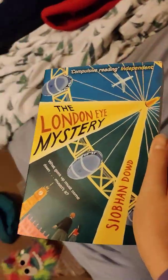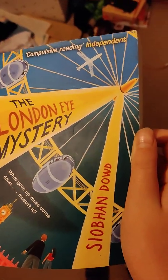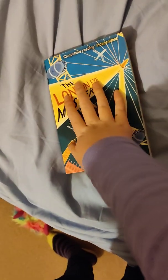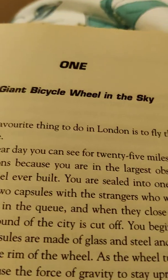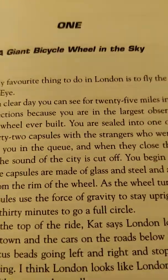The London Eye Mystery by Siobhan Dowd. I don't know how much of this I'm going to read. We'll see. But let's get going. So I just looked at the book and I reckon we'll be able to read 2 chapters.